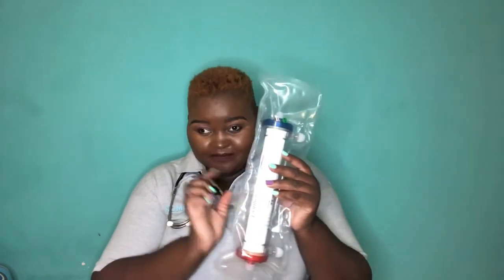So on this filter, if you did biology in school, what happens here is a process of osmosis. Osmosis is the movement of particles from a region of higher concentration to a region of lower concentration until equilibrium is reached. The one that they taught you in high school, I remember it in matric. Osmosis happens here. So that is what treats the patient.